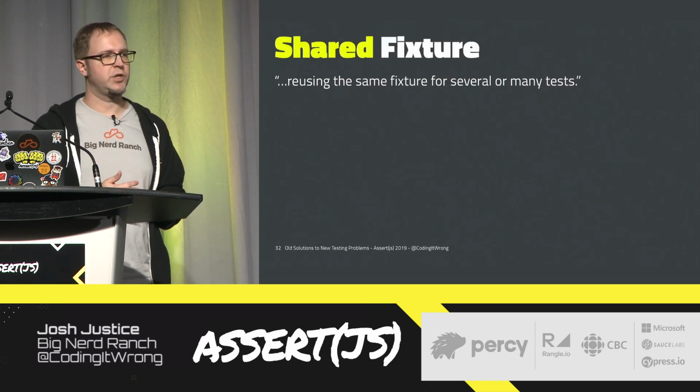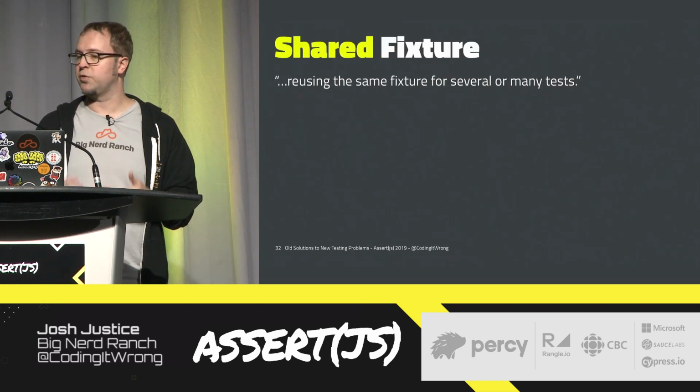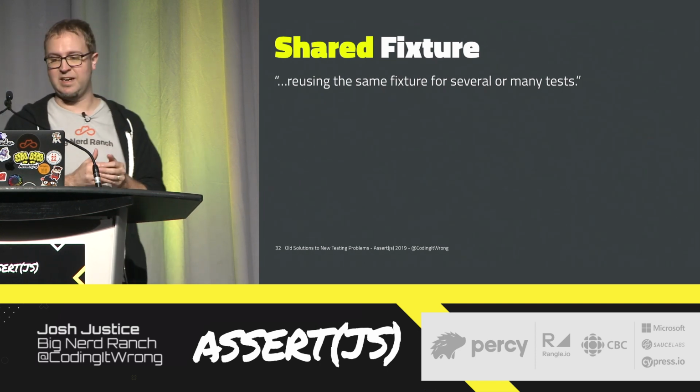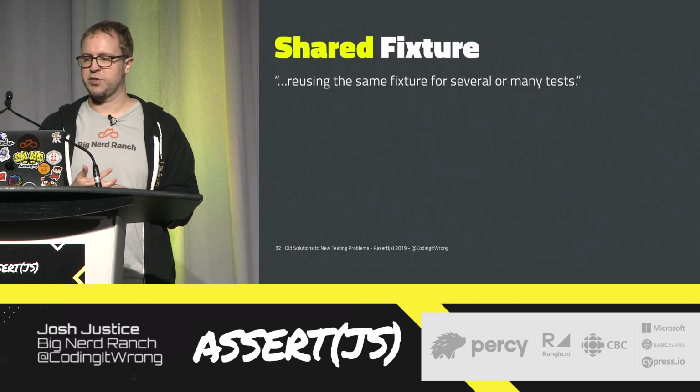Now, a shared fixture is when you reuse the same fixture for several or many tests. So we're going to revisit shared fixture a few different times during this talk. There's a number of downsides with shared fixtures.